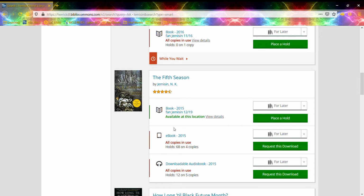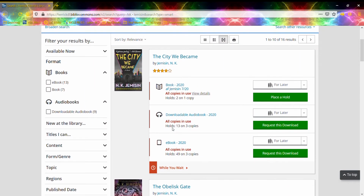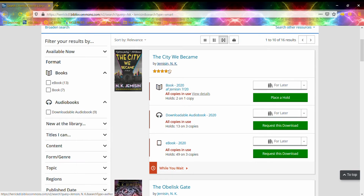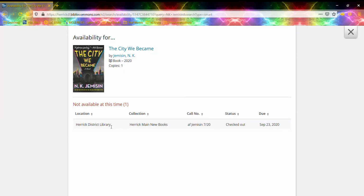This one here is available if I wanted to go in, but let's say I want this first one. I haven't read this one, her newest one yet, and I want the book, not the audiobook or the ebook. I want just the physical book. So if I hit View Details here, it's going to show me that the main library owns one copy, and yep, it's checked out right now.